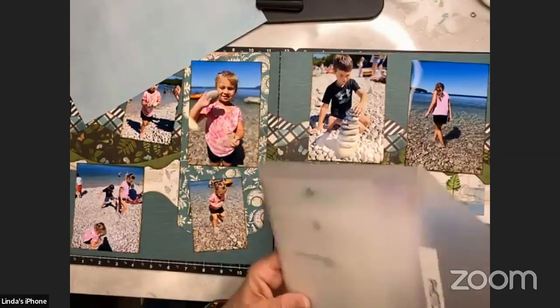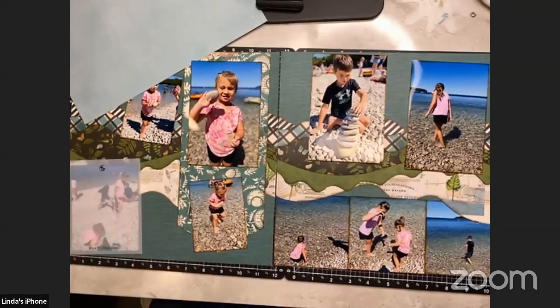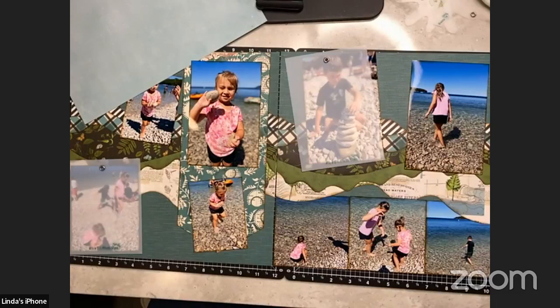Okay. So I need to find. There's the 4.5x5.5 for that one. And there's a 4.5x6.5 for those two. Trisha says, I have used that glue. I also like art glitter glue. No actual glitter in it. Yeah, but it dries quick.